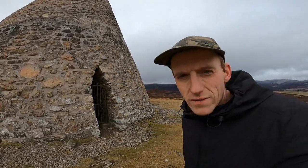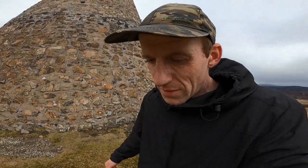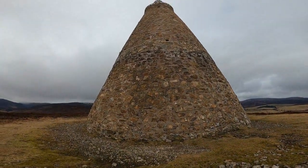I was having a look to see if I could get some history on this as I walked up, but because of this wild remote location I couldn't get a signal to get the accurate history. But it's cool just to come up here and see what is on display. And it was definitely worth a crazy walk.